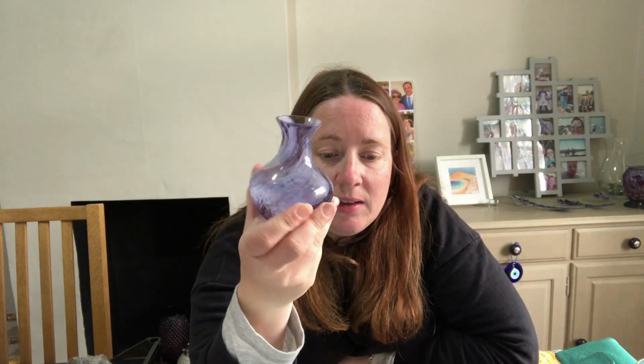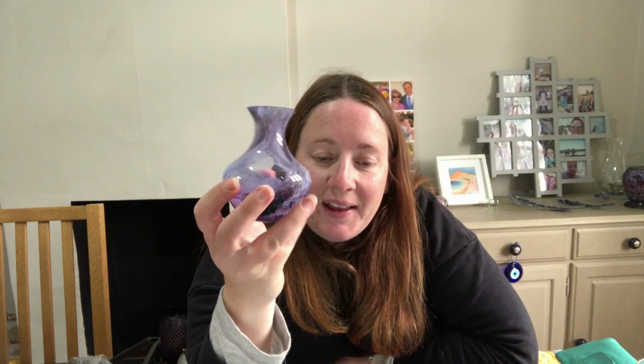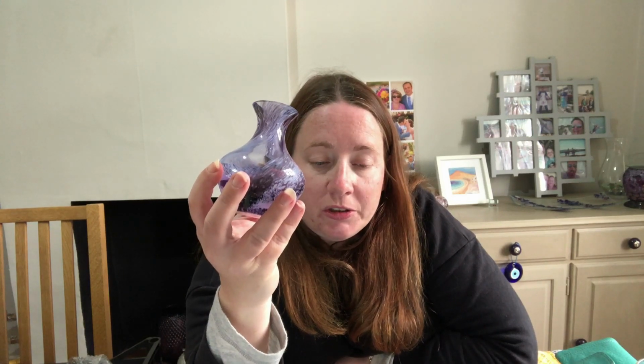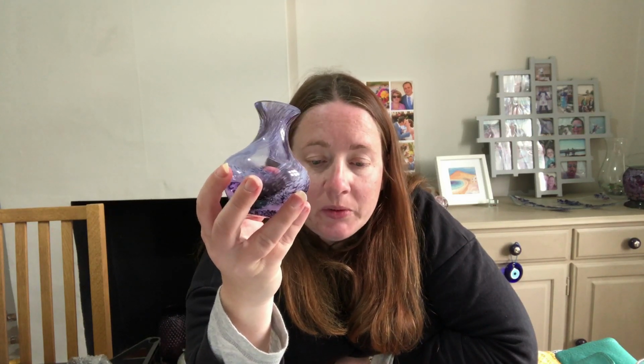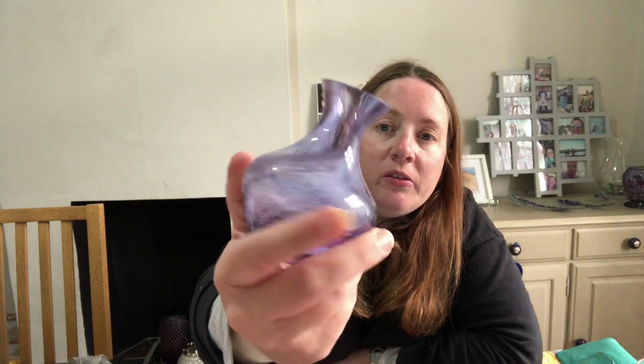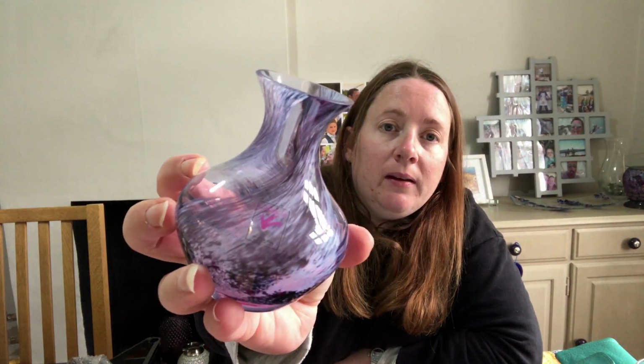They also got this Caithness art glass vase, shades of purple swirl, handmade Scotland, small, 10 centimeters. This cost the same, just a couple of quid, in the same auction job lot. And this one also sold for $19.19 because it's on a 20% off promotion, and it's got a sticker on it as well. There we go.